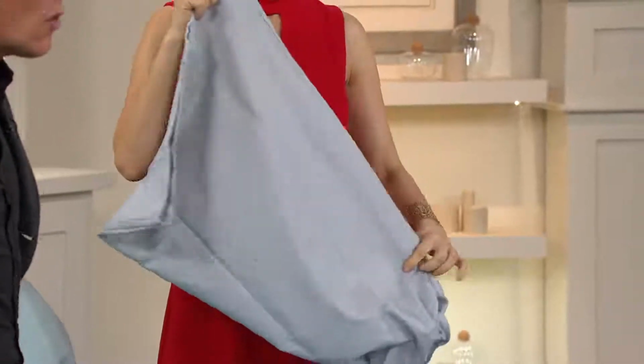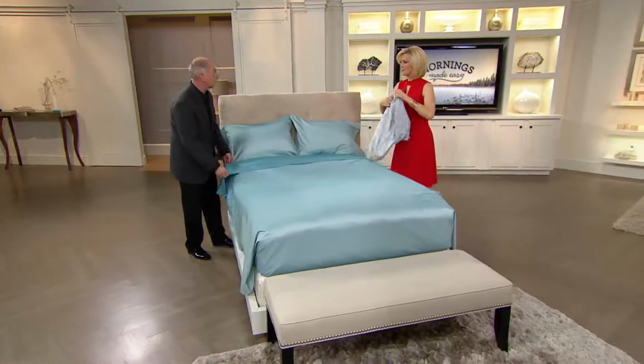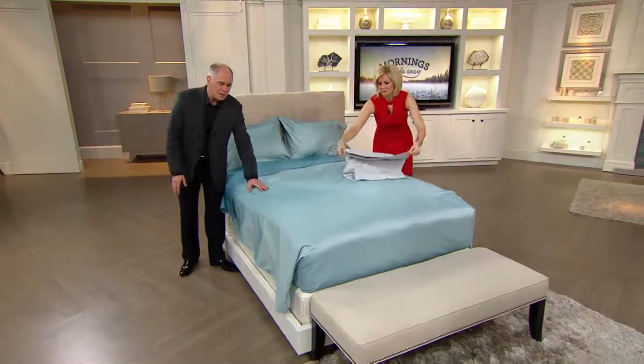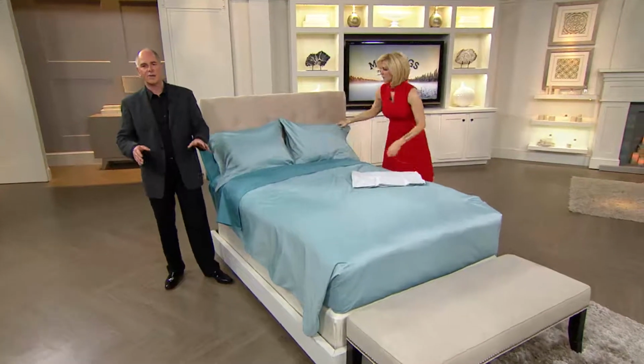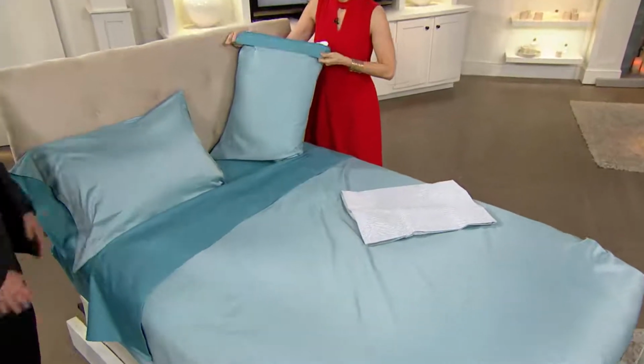And unless you've tried really high-end bedding before, you've never experienced that feeling. They're not too heavy, they're not too light, they have some substance to them. The colors are rich and deep. This is our day for bedding. And there's lots of white sales this time of year. By the way, nobody can find white sheets. Have you noticed that?